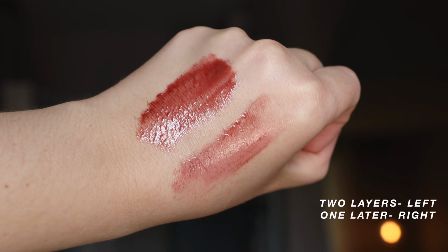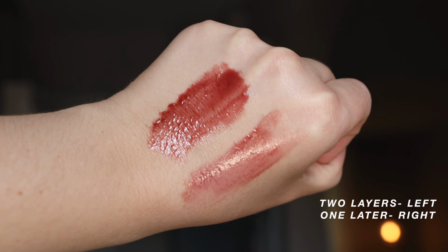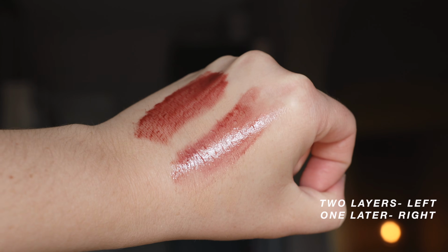We'll get back into application in a second, but let's talk about my experience with the formula. So something that I immediately really appreciated about this formula, and something that is also true of the Almost lipstick, is that this is a very buildable formula. It's not going to be full pigmentation, but there is a buildability to it, and I think that it's really easy to control. So if you want to go with super sheer, this is definitely more on the sheer side, or really build it up, you can do that. And I actually think that this gloss is a little bit more pigmented than the classic Almost lipstick formula, which I did find to be surprising.